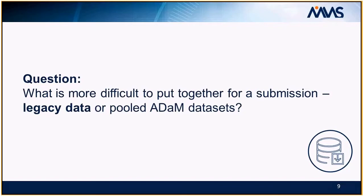But when it comes to pooled ADaM data sets, even if you have two different studies coming from two different organizations for the same compound, what happens is, since SDTM has a defined set of rules, whereas ADaM doesn't have very defined rules, you've got more liberty there. It's a preference thing, and people can just set up their databases as they see fit.